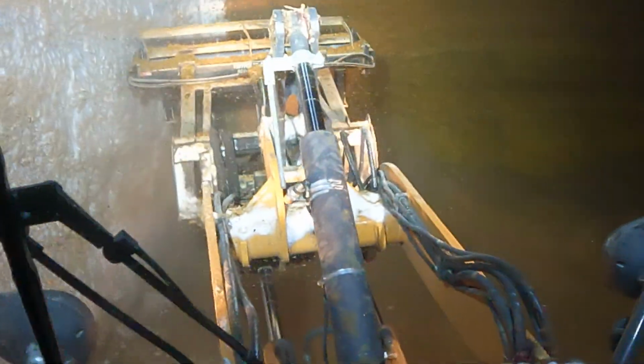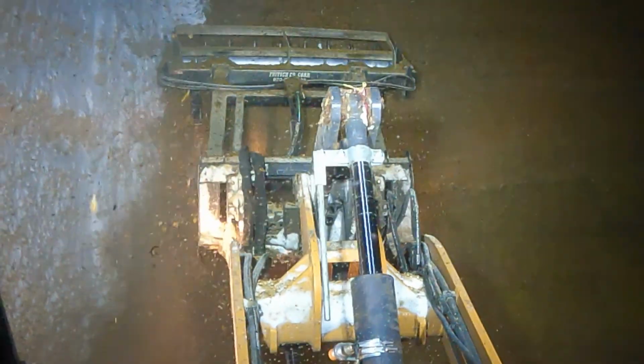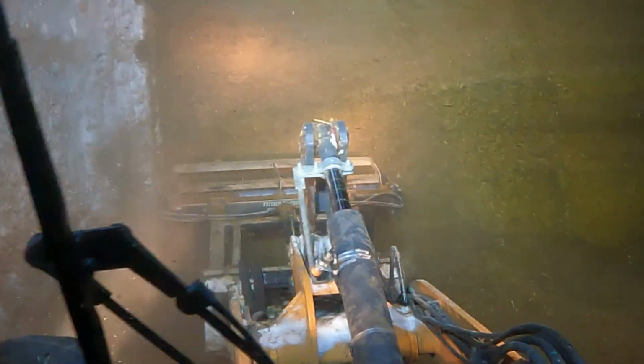And the hydraulics are hard to hook up when it's this cold, so we want to get it as much done in the first time as we can. Usually we can get it within a couple buckets. Well, on a good day. Sometimes it doesn't work out that way. Sometimes we're short, sometimes we have a few buckets extra.